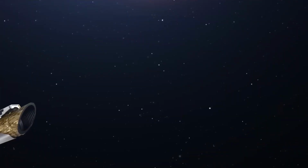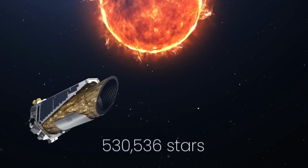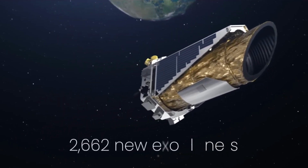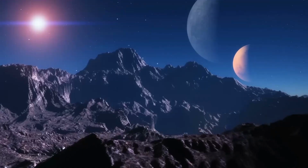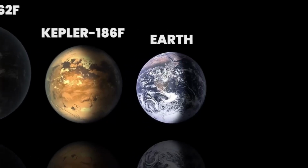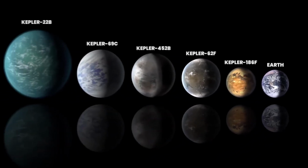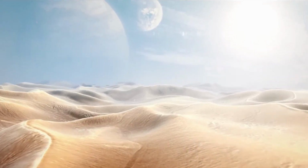In its 9 years in space, Kepler observed 530,536 stars and confirmed the existence of 2,662 new exoplanets. These exoplanets are unlike anything we've ever seen in our solar system before. Most of them are significantly bigger than Earth and orbiting so close to their stars that they complete one revolution every several days. And there are some very strange worlds.